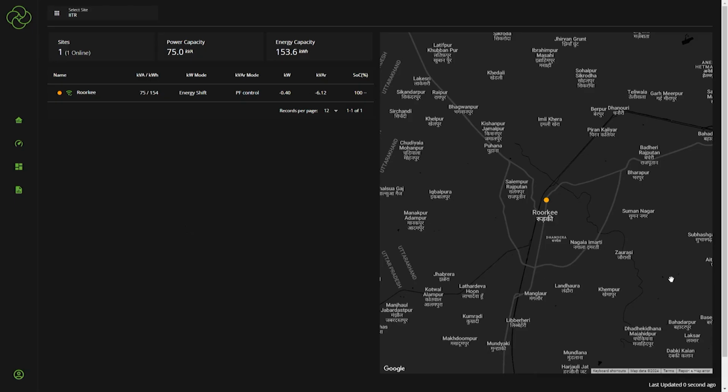This web page provides a real time monitoring and control interface for the battery energy storage systems, BESS, at IIT Roorkee. The dashboard displays key metrics including a power capacity of 75 kilovolt ampere and an energy capacity of 153.6 kilowatt hour. It shows the current site Roorkee where the BESS is operating in energy shift mode with real time power output that changes dynamically.